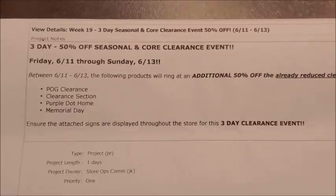It's always best when shopping these 3-day additional 50% off clearance events that you go to your Dollar General stores first thing Friday morning on June the 11th, as soon as your stores open, because there's probably going to be tons of people there looking to shop the clearance event. So it's going to be a greater opportunity for you to find a lot of really good items if you go first thing on Friday.